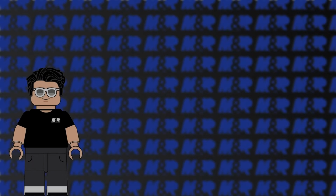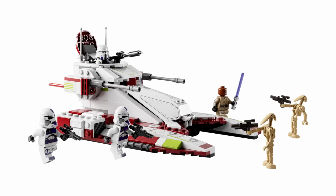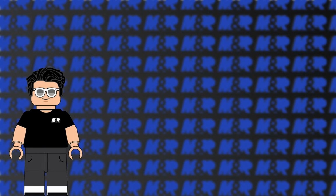Now these next couple sets I had a lot of trouble placing. On one hand, I wanted to put them a lot higher than I ended up putting them, but ultimately they have pretty glaring flaws, whereas a lot of other sets that you'll see later on in the list don't have any glaring flaws. And so it's hard for me to say that a set like the Republic Fighter Tank with a giant baby bump on the front is better than a set like Mando's N1 Starfighter.